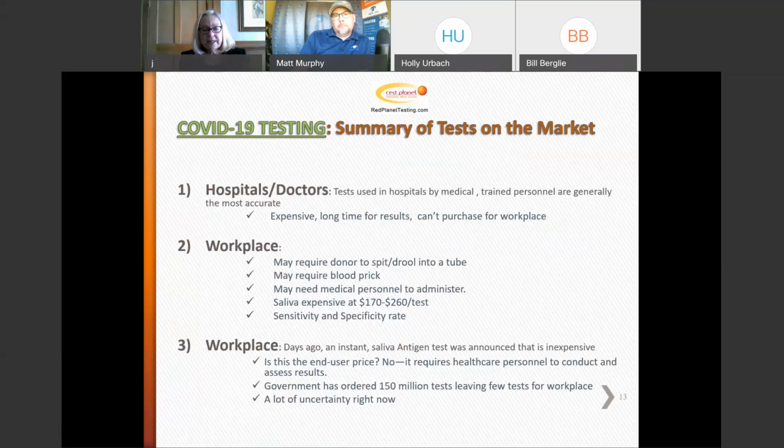So that product that came out, just to show you what's going on behind the scenes, was announced to be really cheap. I called the manufacturer because we deal with that manufacturer, and was told that the government purchased 150 million of these tests, and they can only make 50 million a month. So what good is it going to do the common person or the company that wants to test employees? It's not going to be available for at least 3 months.